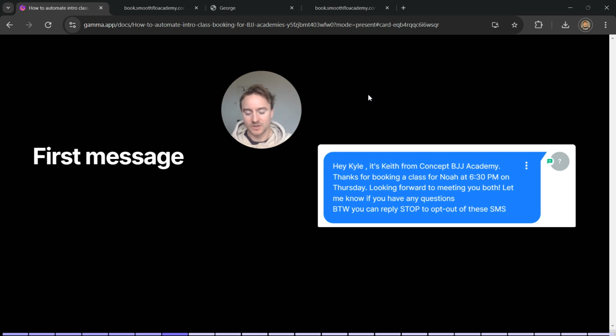Anyway, first message. So the lead will get this a couple of minutes, like 3 minutes, after they've entered their information, and you can set a window for what time. You know, if you don't want it to message them if they sign up at 3 a.m. or something, you can put a time bracket in which it will respond. But this is so crucial to just get back to people straight away before they start looking at other academies and stuff as well.